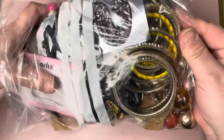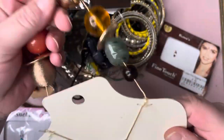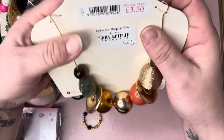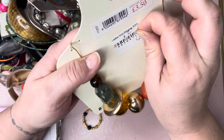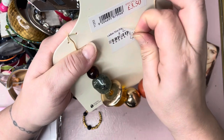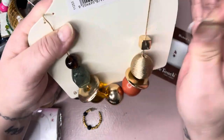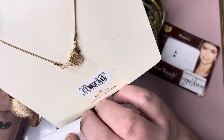It's another kilo bag from the 7 kilo lot, and it was the one where they actually showed you the pictures of what you were buying, not the generic pictures. Special offer, £3.50. Price was 18. Where is that from? Brandwell.